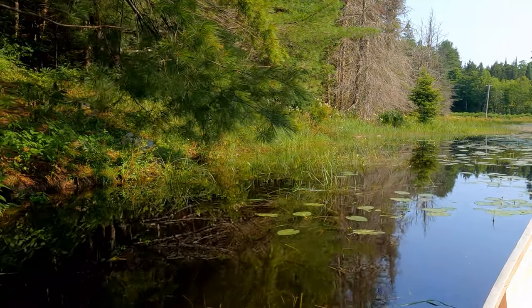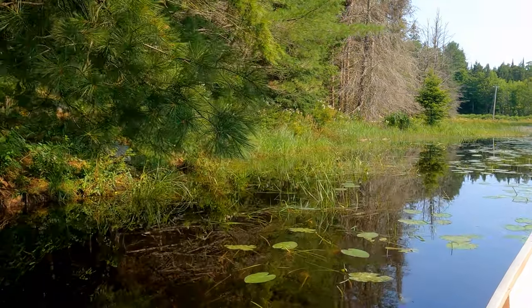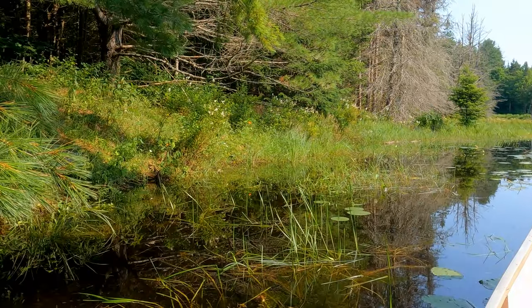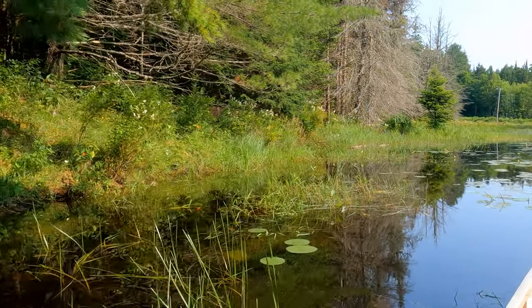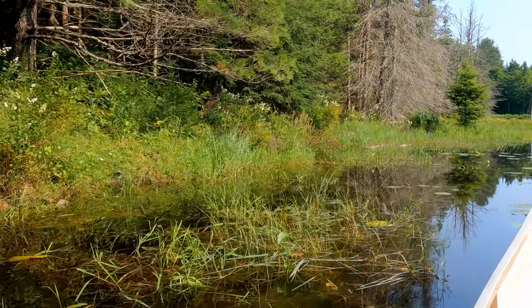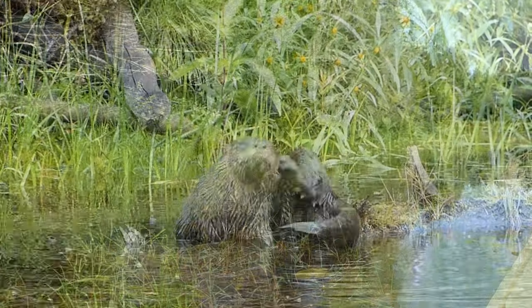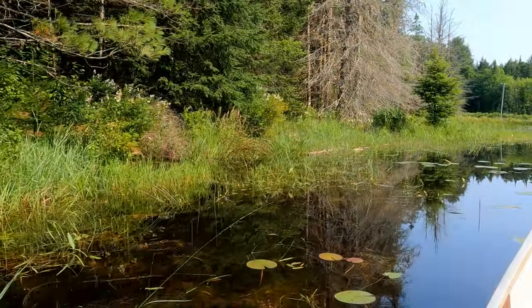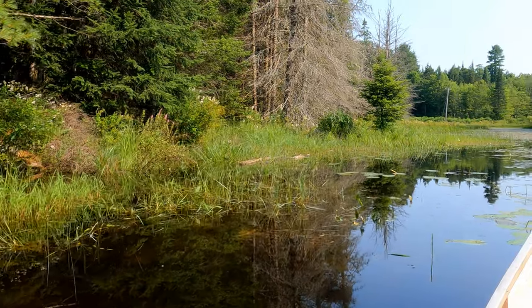And when the ice freezes, when the water freezes, the beavers can swim around in their pond, not molested by anything, like literally, except otters. But otters won't take on a full beaver. So that's why the pond depth has to be at least 4 feet deep.